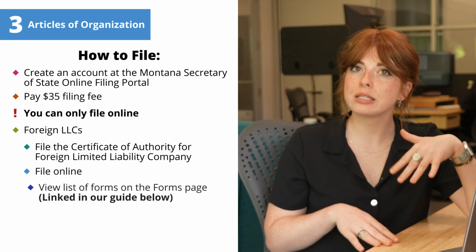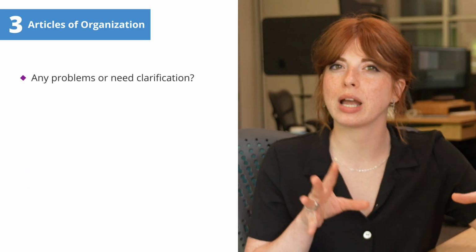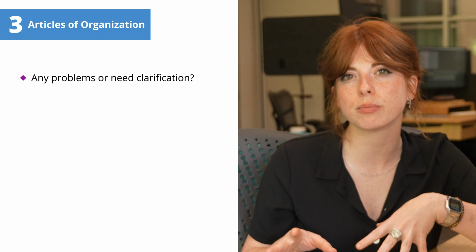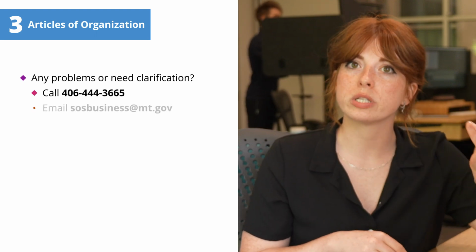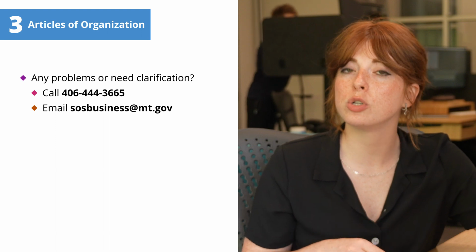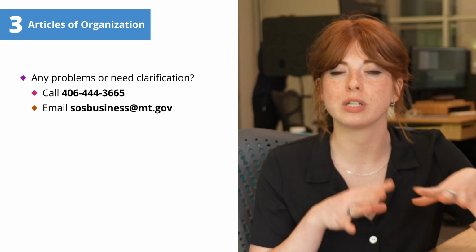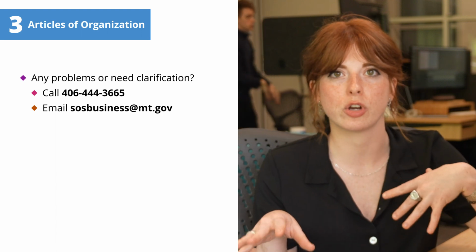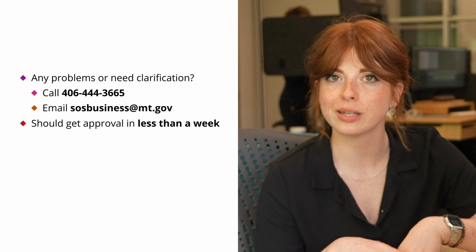You can see a list of forms on the Forms page. If problems arise while filing or you need clarification on some point, you can call the Business Services Division at this number or send an email with your query or comment to this email address. Hopefully that won't be necessary if you've dotted all the I's and crossed all the T's in your application. You should get notification for approval in less than a week.